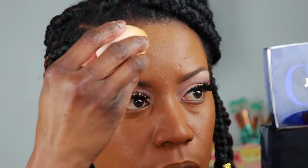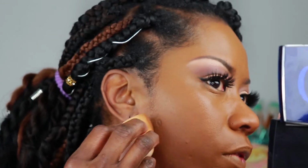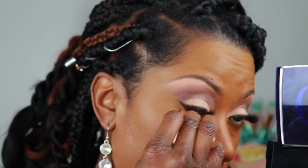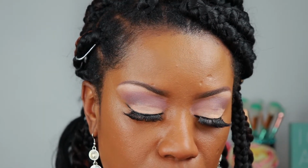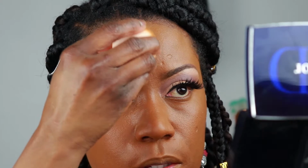It's very full finish. Very, very full finish. I think I might end up buying it. It's a very nice coverage. And I mean, a little bit goes a long way. I got this little tiny thing, and I still have some left in here, which I can definitely use next time.